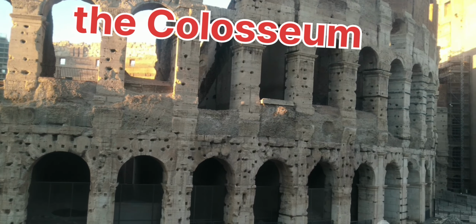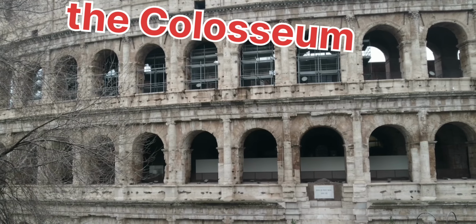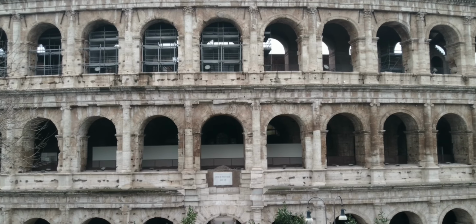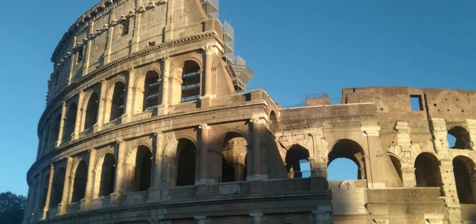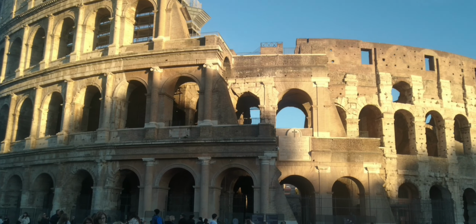It could hold an estimated 50,000 to 80,000 spectators at various points in its history. Having an average audience of some 65,000, it was used for gladiatorial contests and public spectacles including animal hunts, executions, reenactments of famous battles, dramas based on Roman mythology, and briefly mock sea battles.